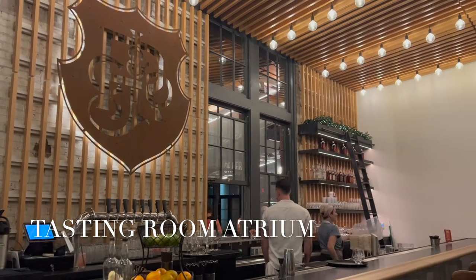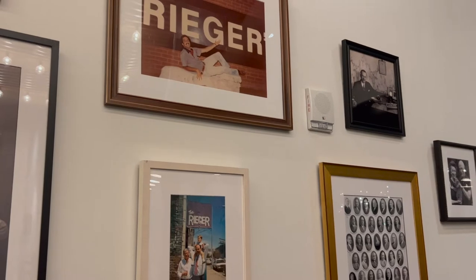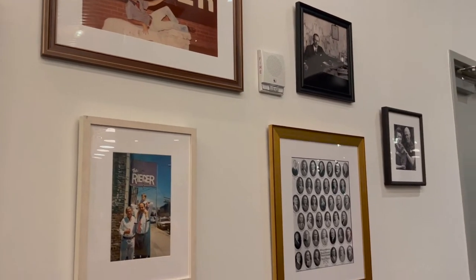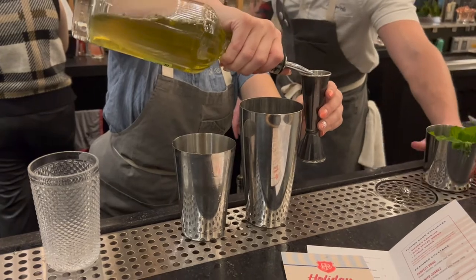At J. Rieger, we believe in legacy and patience. These practices ensure the quality of our finely crafted spirits. Choose one of your favorite holiday cocktails or one of the tasting room's exclusives.